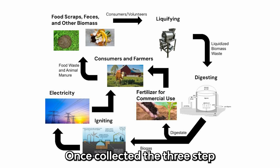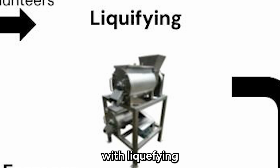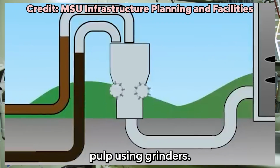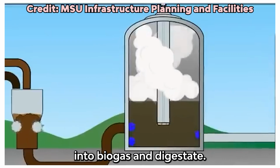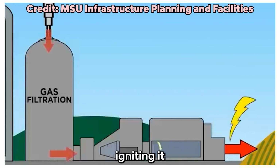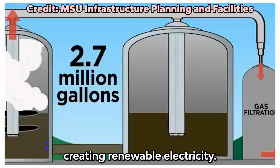Once collected, the 3-step Refewl process of liquefying, digesting, and igniting begins. The process starts off with liquefying, where collected biomass waste is liquidized using industrial pulpers and grinders. This liquid substance is then put into an anaerobic digester that uses anaerobic microorganisms to digest the liquid, converting the waste into biogas and digestate. Our primary revenue stream comes from storing this biogas, igniting it using a Stirling engine, and the resulting steam spins a turbine, creating renewable electricity.